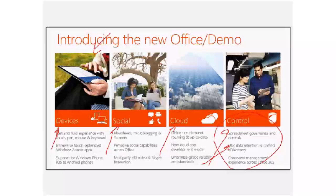But if you want to do the advanced archiving, and we also include voicemail in this, then at that point you would go over to the E3 plan.